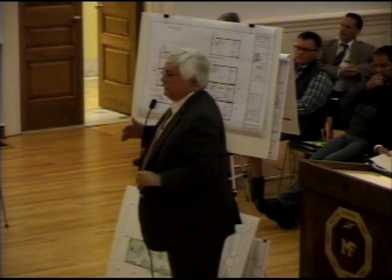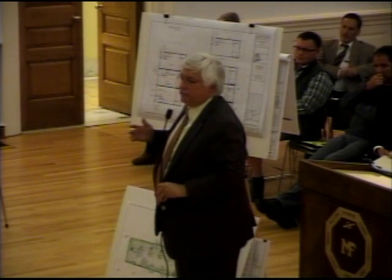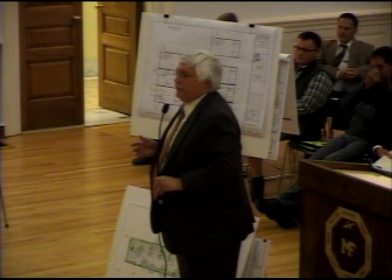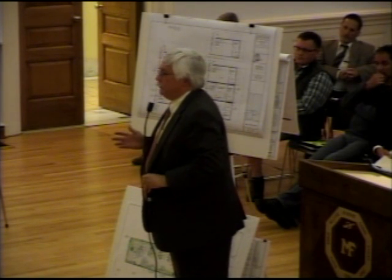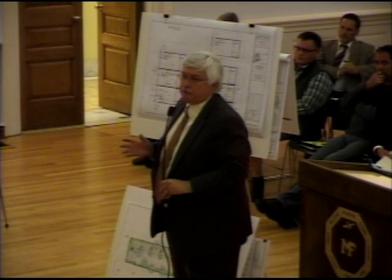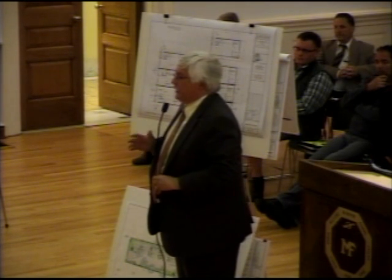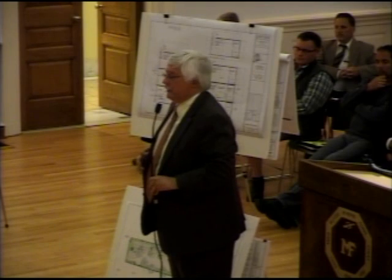And the architectural design is relatively simple in that they are three-story townhouses. The townhouses are grouped with three townhouses per building, so that we try to avoid as much as possible that sort of railroad style appearance.